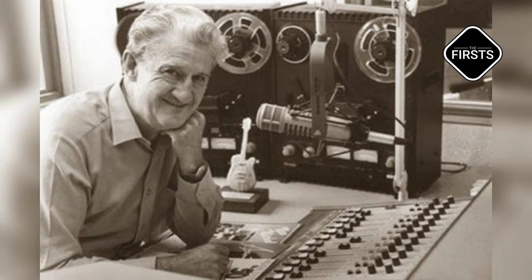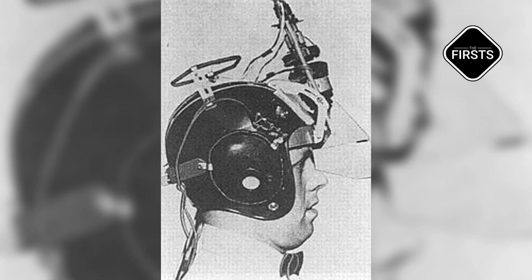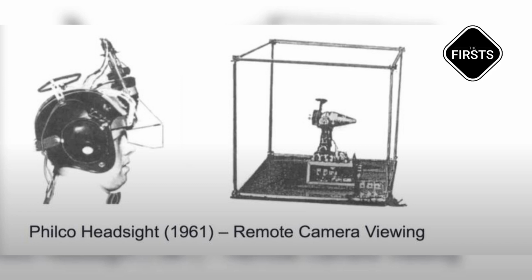In 1960, Morton Heilig patented the Telesphere Mask, the first head-mounted display, providing a personal cinema experience. The Telesphere Mask was a pioneering step towards personal immersive experiences, leading to the development of head-mounted displays for VR. 1961 saw the creation of Headsight by Philco Corporation engineers, Comeau and Bryan. It was the first motion tracking head-mounted display.